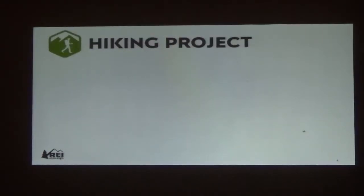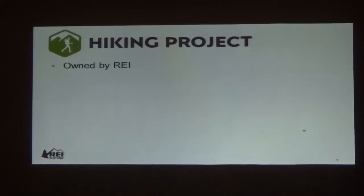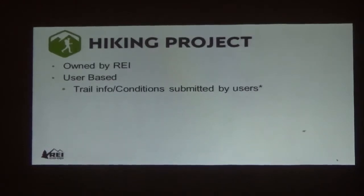So first we're going to talk about HikingProject. Now conveniently, HikingProject is owned by REI, so I kind of have to talk about it. But it is a good app, I will say that. It definitely falls into that user-based category, so the users, the people who download the app, can submit trails and trail conditions to the app to be uploaded into a database, so anyone who's looking at HikingProject can see those trails.